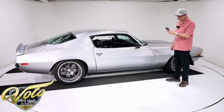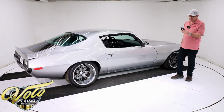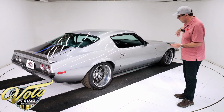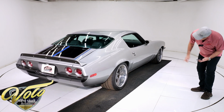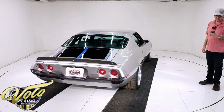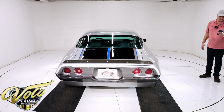It has race quality Baer 6R brakes with 13-inch rotors. Says there's 6 pistons up front. I think they're 6 piston in back. They're like a billet caliper. The rear calipers are huge. They look identical to the front. I think they're 6 piston front and back, which I've never seen 6 piston on the back before.